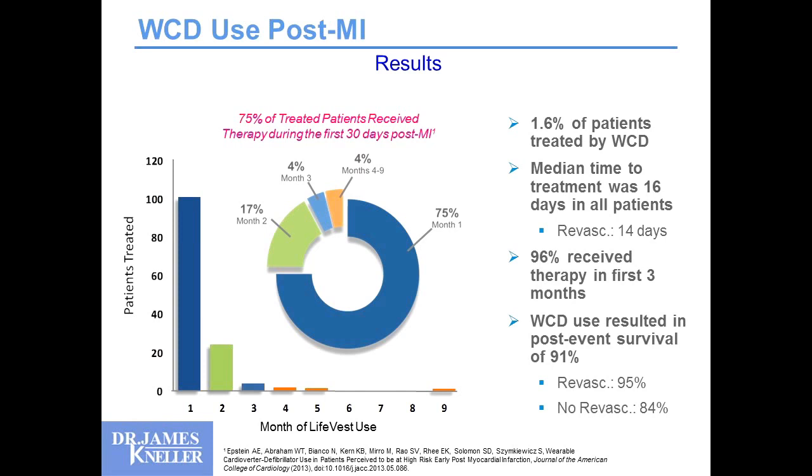For those who were revascularized, it was 14 days. 96% of those 1.6% who did receive therapy received it in the first 3 months. And this resulted in a post-event survival of 91%. 95% of those revascularized survived, and 84% of those with no revascularization survived after receiving appropriate LifeVest therapy. So really, this identifies that very high-risk time period, early post-MI, prior to patients qualifying for the ICD, and a time when we really should be considering use of the LifeVest.